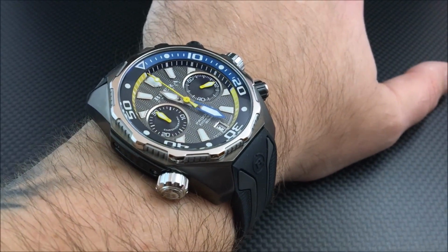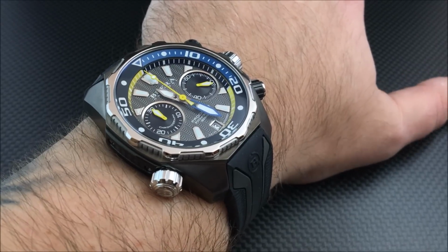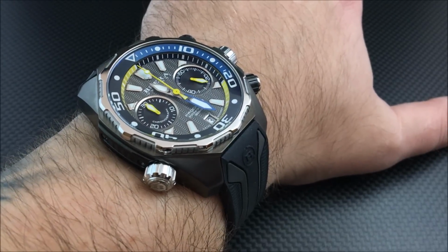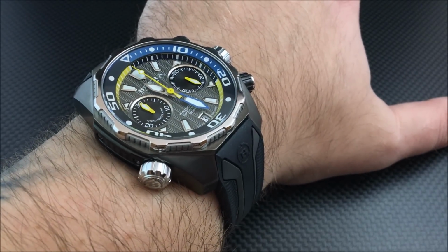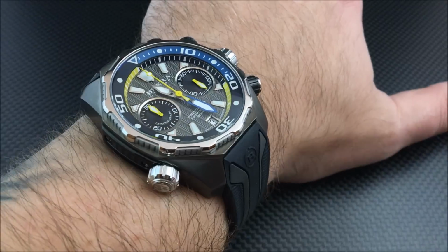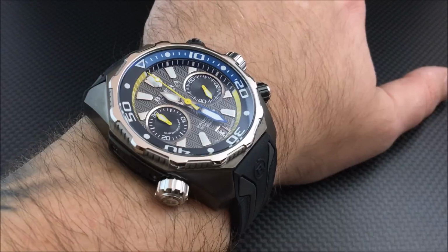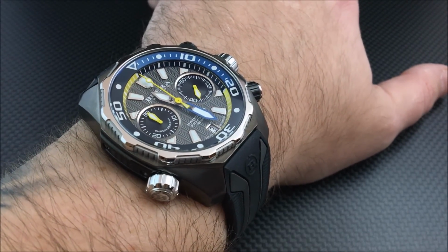And in my own head, 47 millimeters is huge to me these days. Where, many years ago, I used to wear watches that were 50 millimeters. It was part of the trend. It was part of the whatever. I got caught up in it for a little bit. Nowadays, my wheelhouse is really like 42, 44 millimeters max.